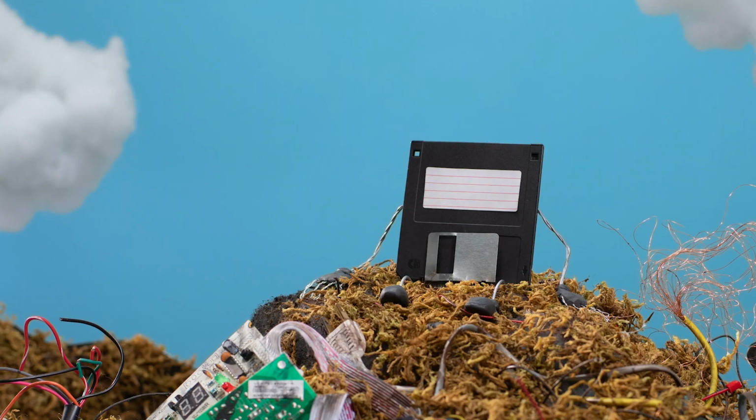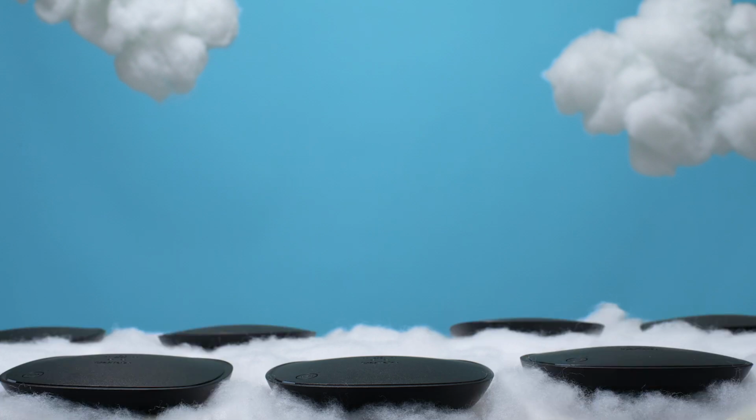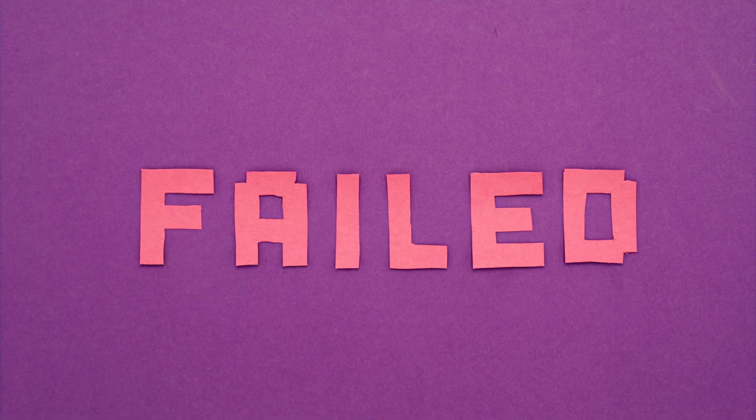Next, all of those expensive storage devices are converted to cloud storage. We chuck away your DNS, replacing it with managed cloud DNS, and finally, get rid of your load balancers, instead using load balancing services. Look at that, you're in the cloud. No more tape, no more failed restores.